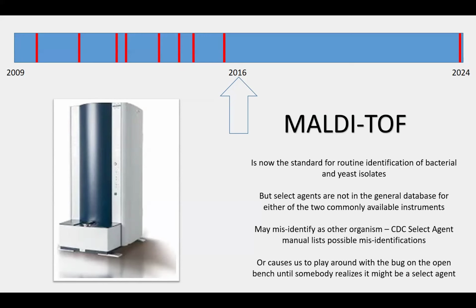So I kind of look at this and say, we stopped identifying because it's not in the database. And somehow, what did we do? Did we falsely identify it as something else? Did we just give up on it? I don't know. But I think that's a contributing factor.